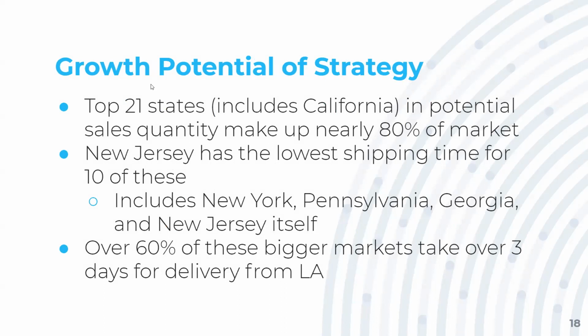And looking at the growth potential, New Jersey has the closest access to 10 of the top 21 states that make up 80% of the market in the United States. That includes New York, Pennsylvania, Georgia, and New Jersey itself, where they get lower shipping times and will recover a lot of previously lost sales, since delivery times for most of these locations are much higher from the LA location. And Dawson will talk about the resiliency of the strategy next.